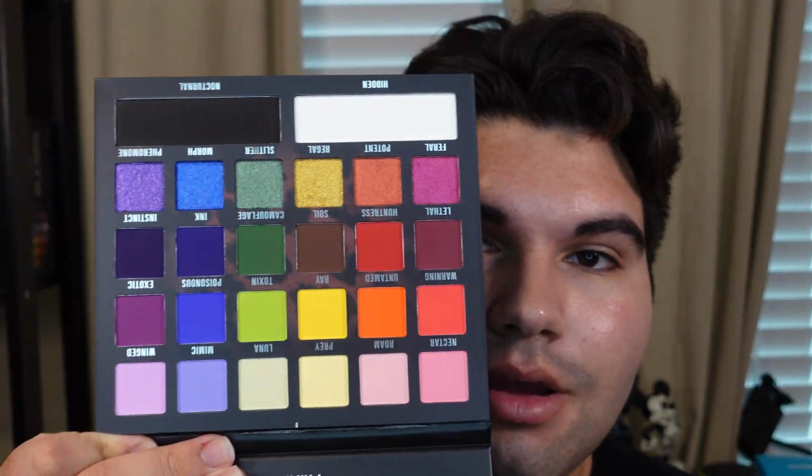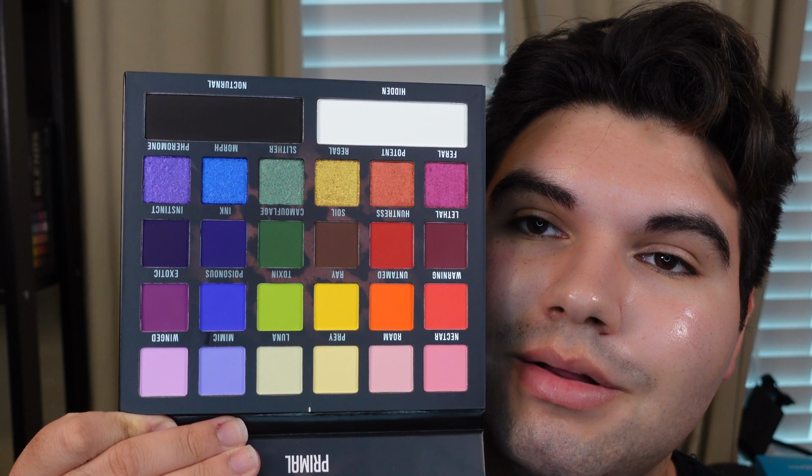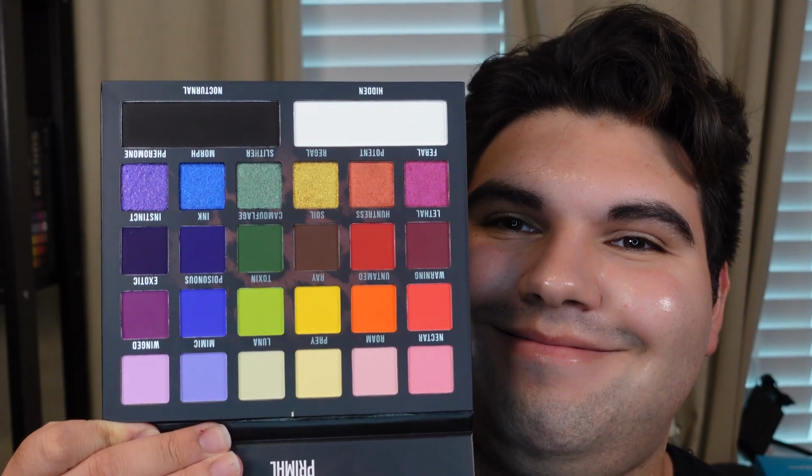I do know that this is a darker palette. I'm excited. Let's see. Oh, it doesn't have a mirror, but oh, that is so... It looks so much brighter than the picture showed online. I'm excited because I'm also seeing some variations in the eyeshadows, the shimmers from their previous palettes. So this is gonna be fun.